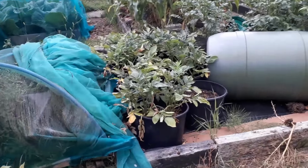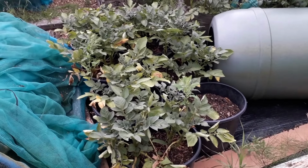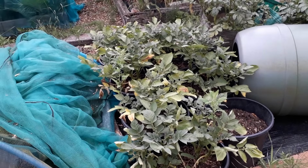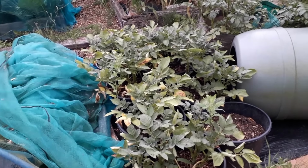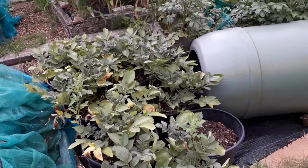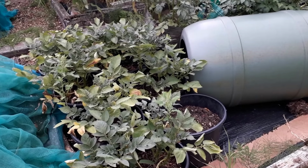Now the potatoes. Last time I showed you they were all wilting and falling over because of the drought we'd just had. This weekend we have had loads and loads of rain. It rained on Friday, it rained Saturday, it rained all day yesterday, and it's just starting to rain now as I'm doing this last video on the way home. Should have done it first thing rather than last thing, but never mind.